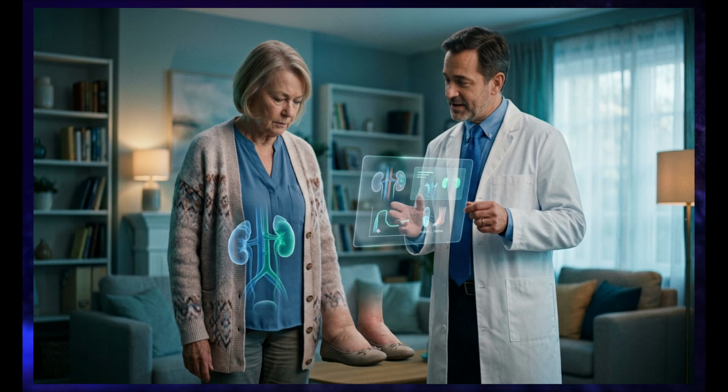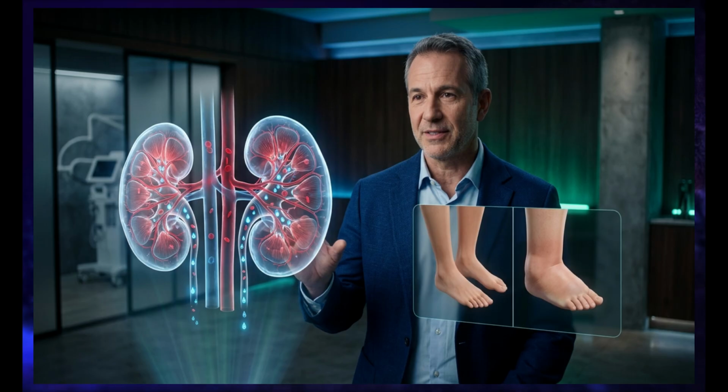Have your feet started swelling for no obvious reason? Do your shoes suddenly feel tighter by the evening, or do your socks leave deep marks around your ankles? While swelling often has common causes, it may also be a sign that your kidneys need attention, especially if it keeps happening. Healthy kidneys help remove excess salt and water from your body.